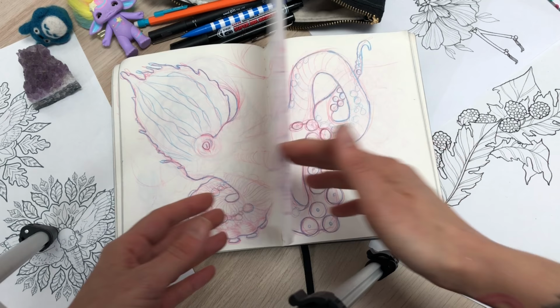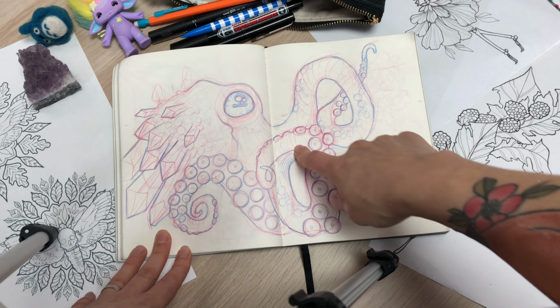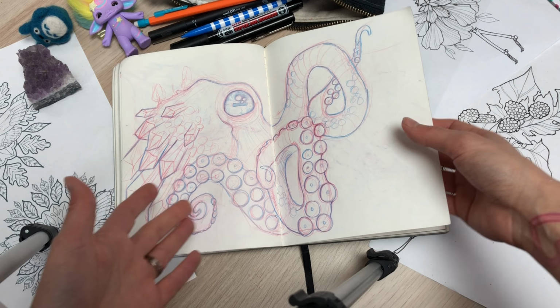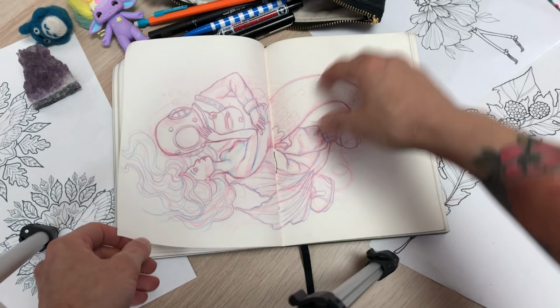Another octopus. This went on a lady's forearm. And I think I freehanded most of this one as well when it came to doing the actual tattoo. But again, I just wanted to show her something, because otherwise if someone turns up for their appointment, they're putting a lot of trust in you. It's nice to actually have something to show them so you can make sure that you're on the same page. More little flowers that I was just sketching out.